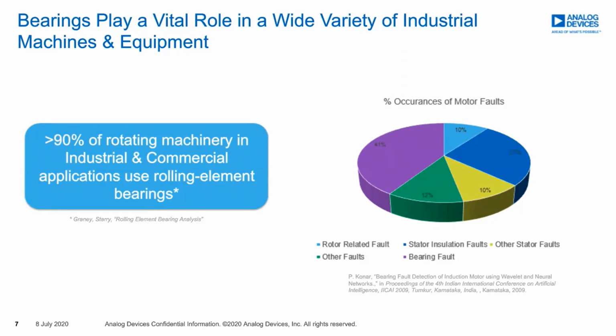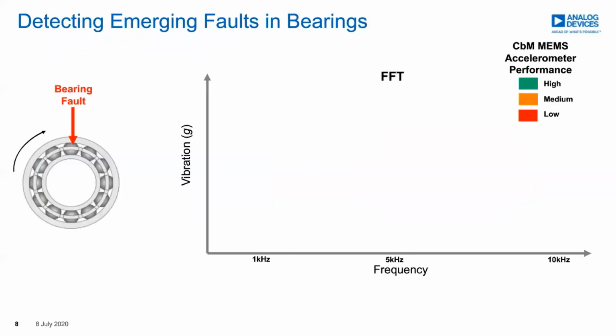Bearings are a key failure element in the vast majority of industrial rotating machinery, as shown in the pie chart. What this tells us is that any CBM system intended for use on rotating machinery should focus on bearing analysis as an early indicator of potential faults. This slide shows a simulation of a faulty bearing in a critical asset and corresponding FFTs, or Fourier transforms, of the fault signature over time as the fault worsens.